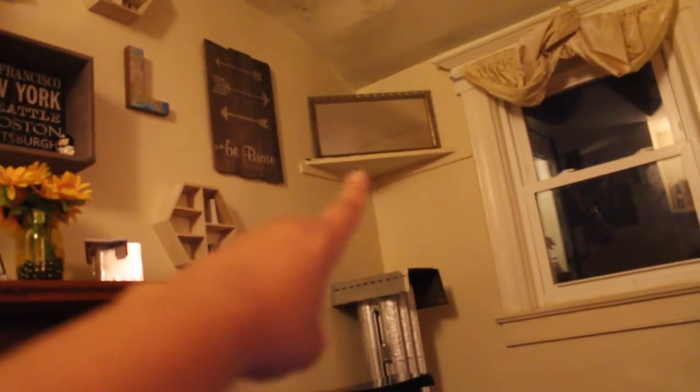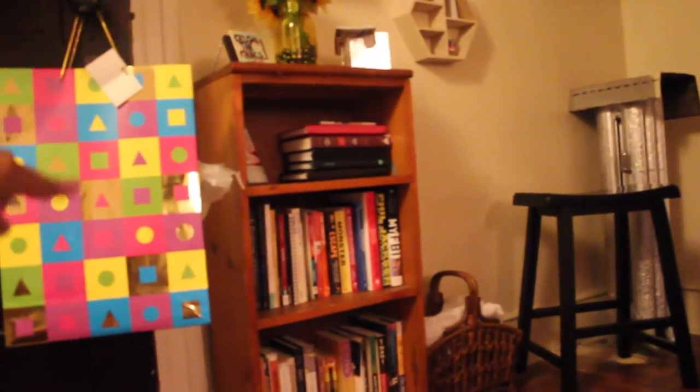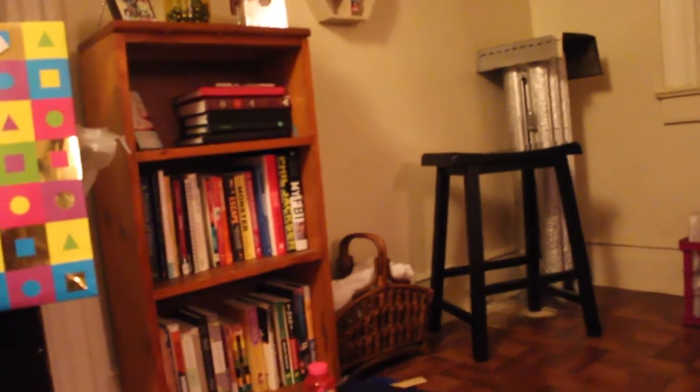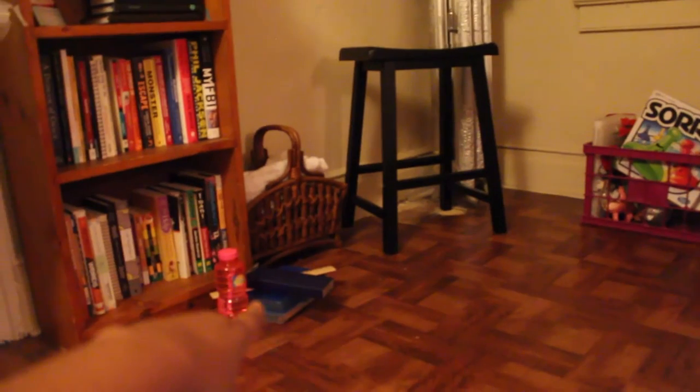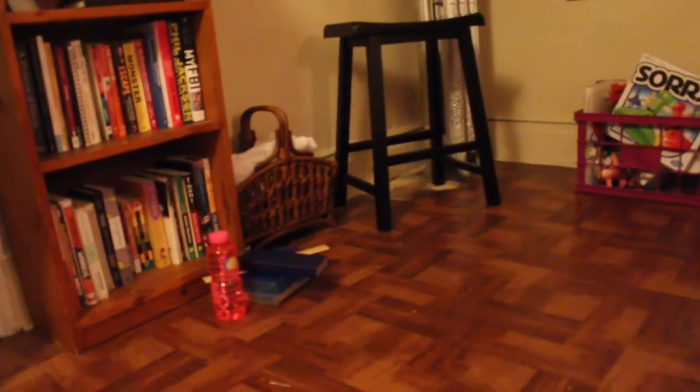I want to find something to put on top of my radiator. I'm not sure yet, but my shelf is done. I'm actually going to be moving this bag off the door. Just didn't get around to doing that yet. That's going to be going to my craft closet. That stuff there is going to be going to my guest room with my nephew's stuff. Tomorrow I'm going to be vacuuming.